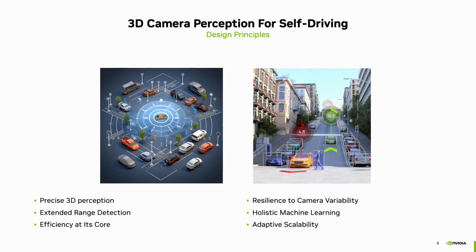Our goal is to craft a perception network guided by key principles: precise 3D perception, extended range detection, up to 200 meters, efficiency at its core, operating in real time on edge devices, like the NVIDIA DRIVE Orin system on chip, ensuring seamless responsiveness, resilience to camera variability, maintaining robust functionality even in the face of camera dropouts, holistic machine learning, no need for post-processing networks, performance scales effectively with data volume, adaptive scalability, simple customization for diverse vehicle platforms, highlights the network scalability.